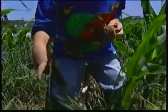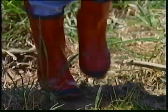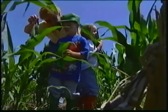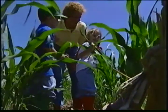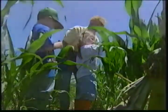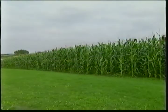Look at how much fun the corn can be when it starts to get tall. Look at this, it's as high as you. Mommy said that the corn would grow real tall, way over our heads. She was right. Here's how it looked just a few weeks later.